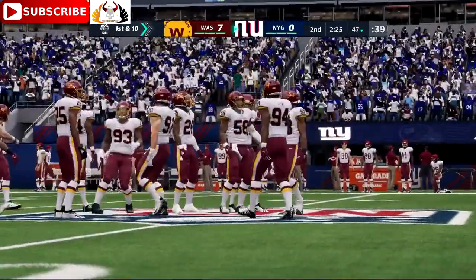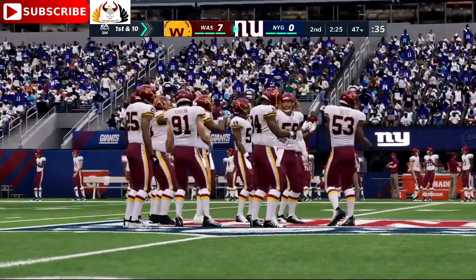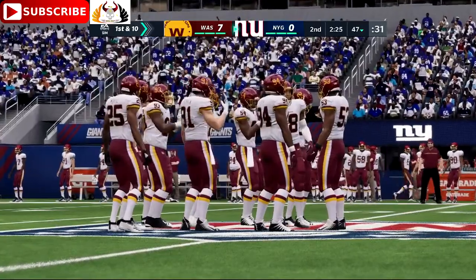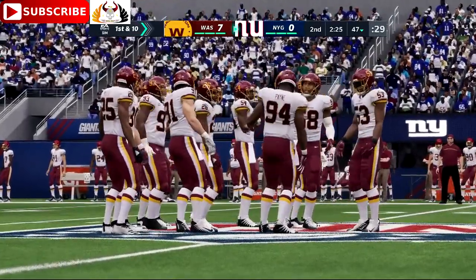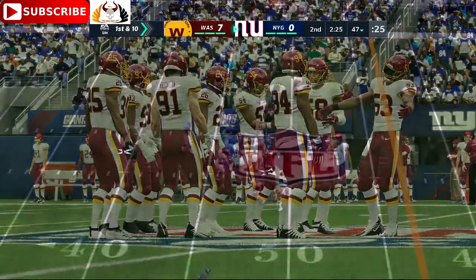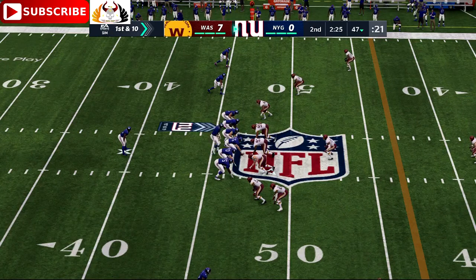A little soul-searching now? I would say so, and they need to help out their defense a little bit. They've had to be on the field a lot more than normal, put them in some tough spots. But what's the old adage? When you get another chance, it gives you a better chance to do it right. Jones and the Giants now with a 1st and 10 on their side of midfield at the 47.